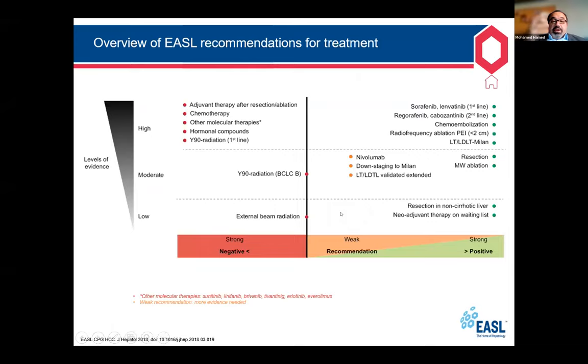There is a dilemma regarding what the level of evidence is and what the recommended strong treatment is. At the end, we find that sorafenib, the oral anti-angioproliferative treatment, is widely recommended and used with a high level of evidence and a very high level of recommendation, but on the ground, it's a very poor treatment option and we have a lot of problems regarding this.